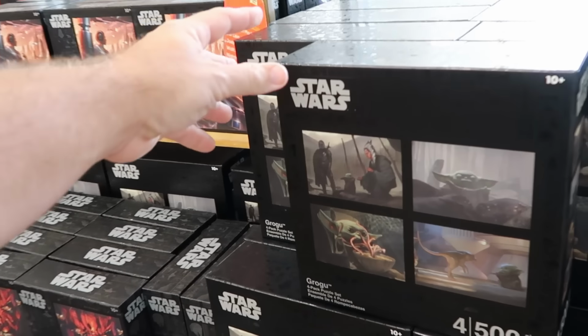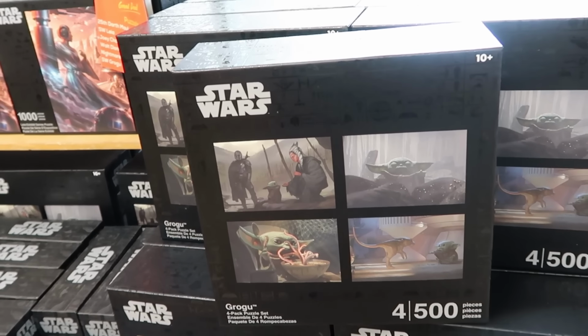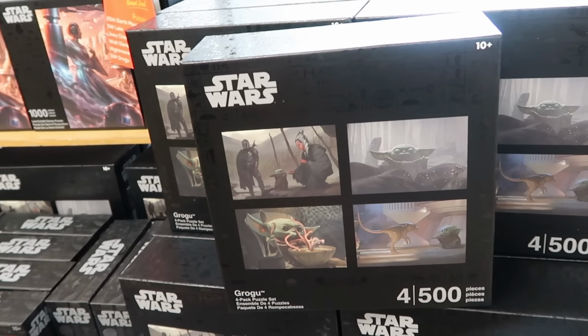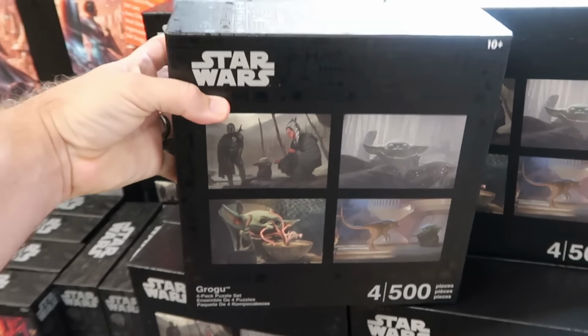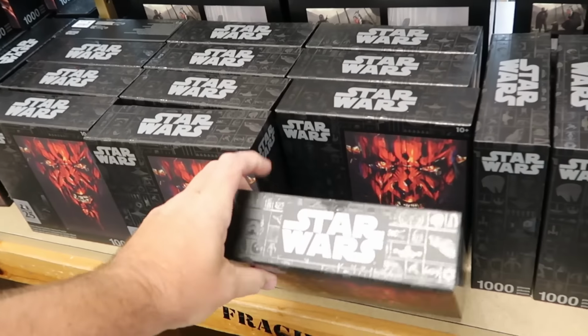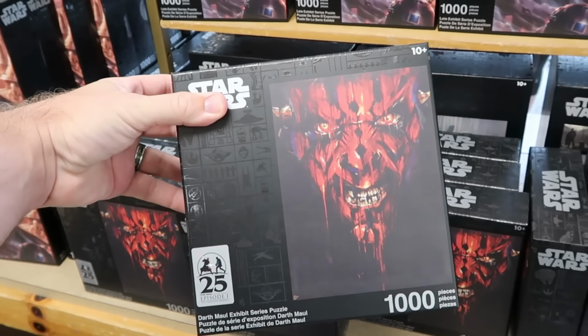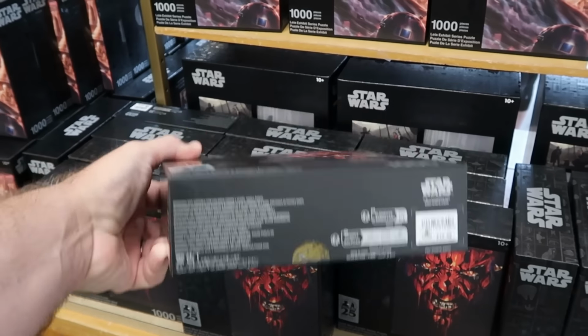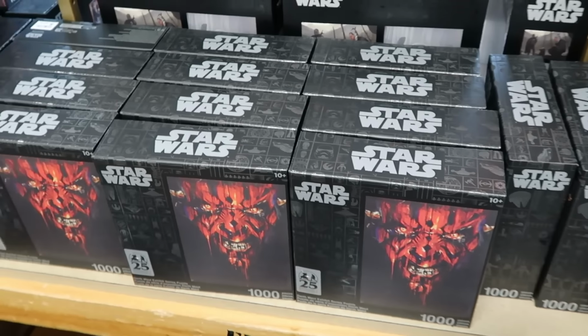Lots of assorted Star Wars puzzles up front as well. This one is from Star Wars Mandalorian, a 4-pack of different puzzles with Ahsoka. You have Mando and then Grogu. These are now $12.99, marked down from $35. They still do have the 25th anniversary of Star Wars Phantom Menace, the 1,000-piece Darth Maul puzzles. Let's see the price. Originally $30. These are now only $8 a piece.